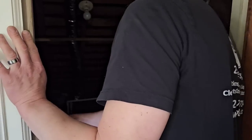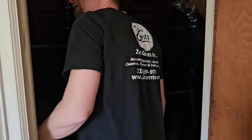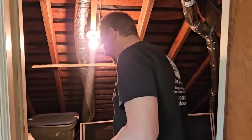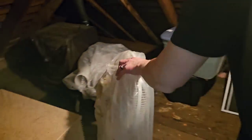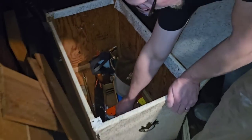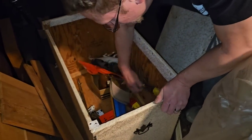Okay. What the heck? I'm kind of afraid to go in here. I might get attacked by a raccoon. So we'll see. Luggage. We got a fan. A toy chest. Woohoo! Oh, there could be some cool stuff in here. Alligator. Oh, yeah.